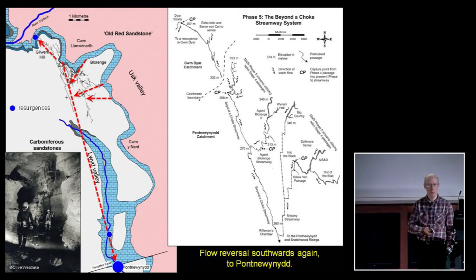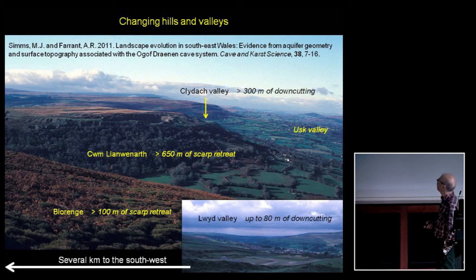I said by the year 2000 it would be 100 kilometers, but the impetus seems to have gone. That's a long way to the end.